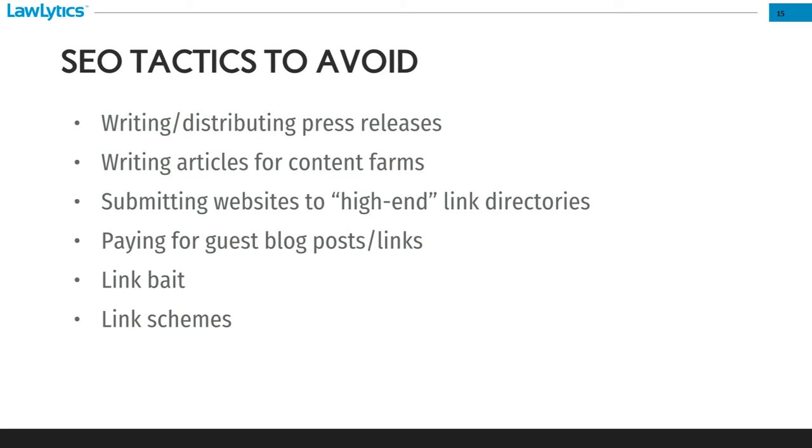And examples of that would include setting up fake or worthless scholarships or grants to get colleges to link back to the law firm, creating contests or scholarships that are aimed at students that require them to post their submission and link back to the law firm, or creating fake or meaningless charity events to get respected community organizations to link back to the law firm. None of these tactics are going to pay off over time, and they all fall within the definition of an unnatural link. They're done to manipulate search engines.